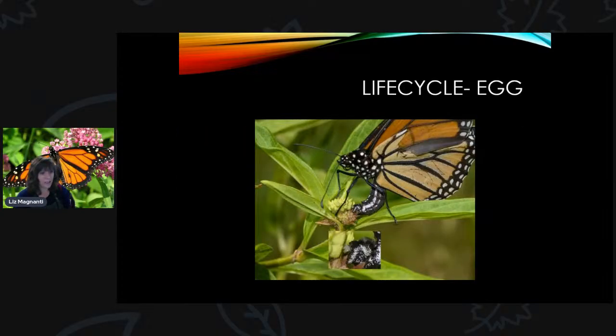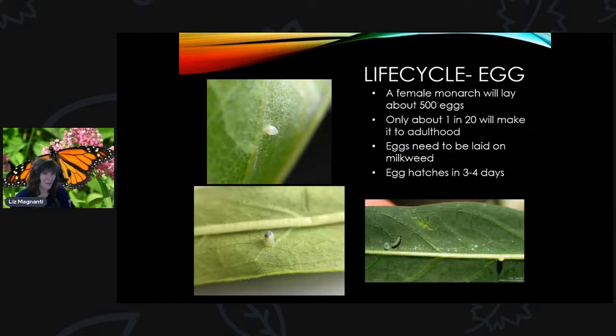As far as their life cycle goes, they start off as an egg, and the female will lay the eggs usually on the underside of a milkweed leaf. And when she's laying her eggs, she'll curl her abdomen like this. And if you can see here at the very bottom, there's a zoomed in photo of her abdomen, and there's this tiny little egg that's coming out of her body. So she will lay the egg on the milkweed plant. So if you ever see this behavior where the abdomen is curled like this on the plant, the female is laying the eggs. So pretty cool.